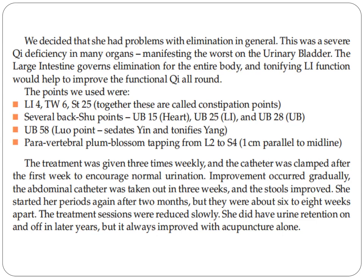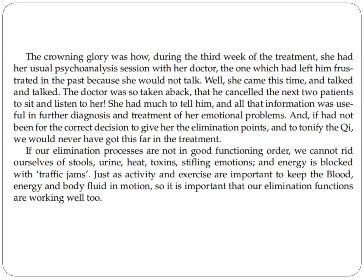She started her periods again after 2 months, but they were about 6 to 8 weeks apart. The treatment sessions were reduced slowly. She did have urine retention on and off in later years, but it always improved with acupuncture alone.